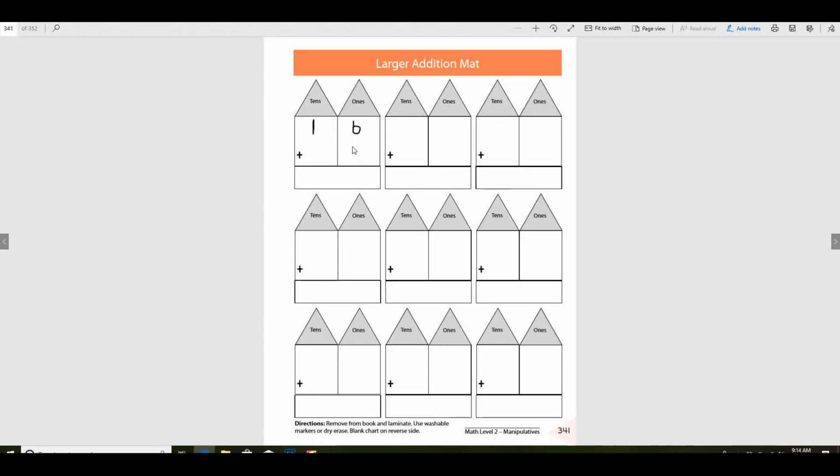Okay, now we're going to put a 3. We're going to add 3 ones. So it goes in the ones place. Now, we always have to add up the ones house first. You always have to start in the ones house. So let's start in the ones house. So what is 6 plus 3? 9. So now you have 6 ones plus 3 more ones, which means you have 9 ones. How many tens do you have? 1. So what's 16 plus 3 equal? 19. Very good. Let's do another one.